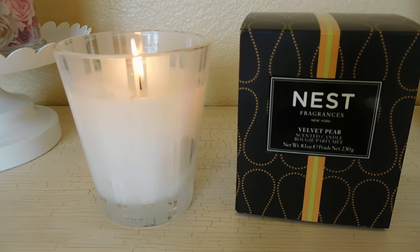I'm not going to personally repurchase this, but I will enjoy the rest of it. I think it's kind of a nice springtime candle. And it is, like I said, very feminine. So I think I will like it.